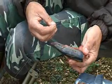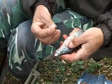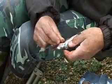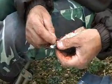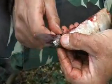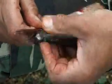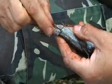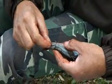Now all you do is take the top treble of your trace and get one of the points with a barb well into the wrist of the tail, get through the bone, and that hook really is taking the main thrust of the cast.